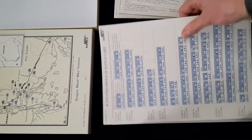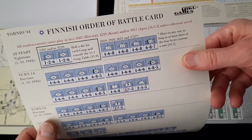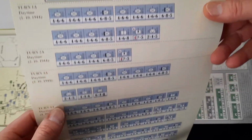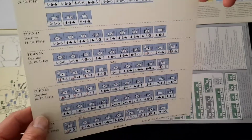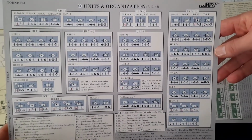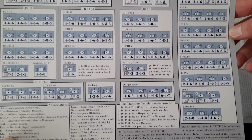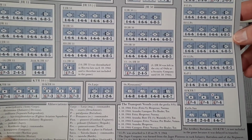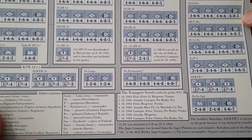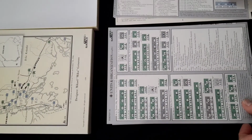You've also got orders of battle, which again I like. So this is the Finnish order of battle. Tells you their starting point, the turns, and where they would be on the map. So that's nice. On the back, you got units and organisation as well. So there's a lot of detail in here. Miku has obviously done an awful lot of research into this battle. Really got into the detail and identified all the units involved. So that was the Finnish one.